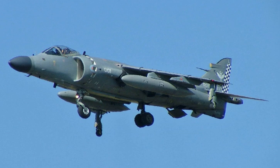Operators. India: Indian Navy, Indian Naval Air Arm, 1983 to 2016. United Kingdom: Royal Navy, Fleet Air Arm, 1978 to 2006.